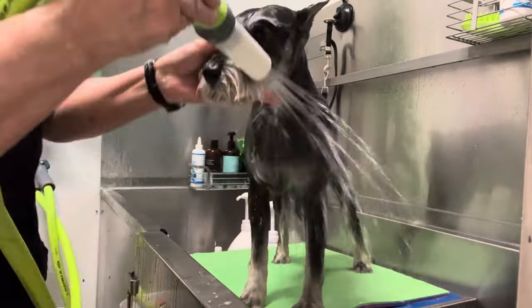So 10 here, keeping my eyebrows a little further back than normal. Probably should have done that with a 7, now that I'm looking at it. Again keeping my beard line further back than a standard Schnauzer trim.